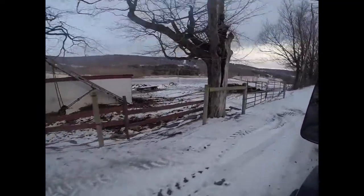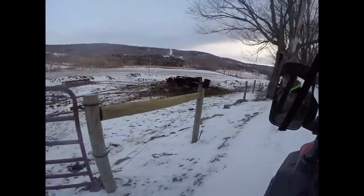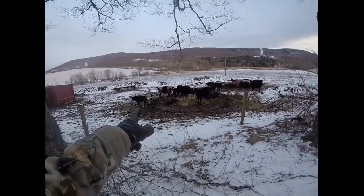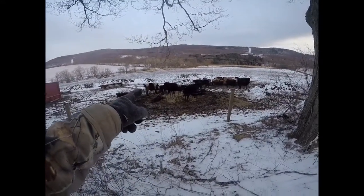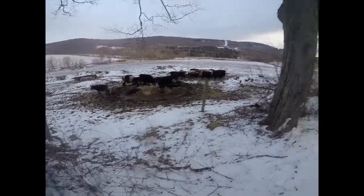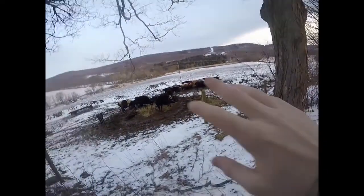So, the first stop is the beef cows. These are the beef cows. This one right here, where's my finger? That's Buster. He's been out here all winter long, but like I said, Red Bull's in the barn. Actually got water in the back for him right now. But yeah, these are the beef cows.